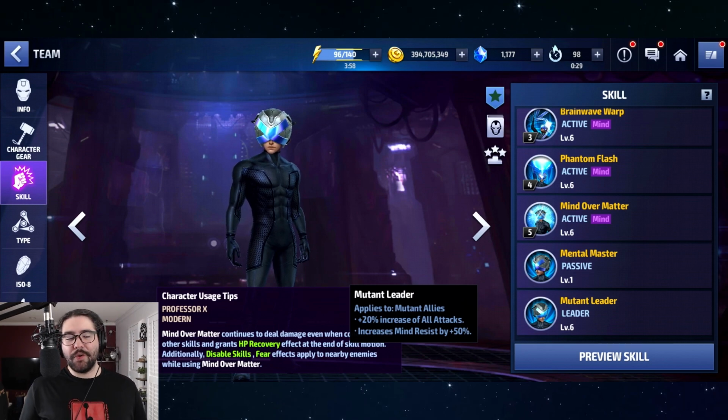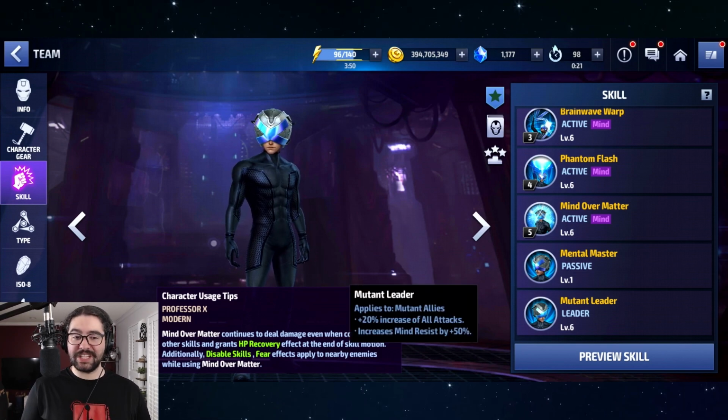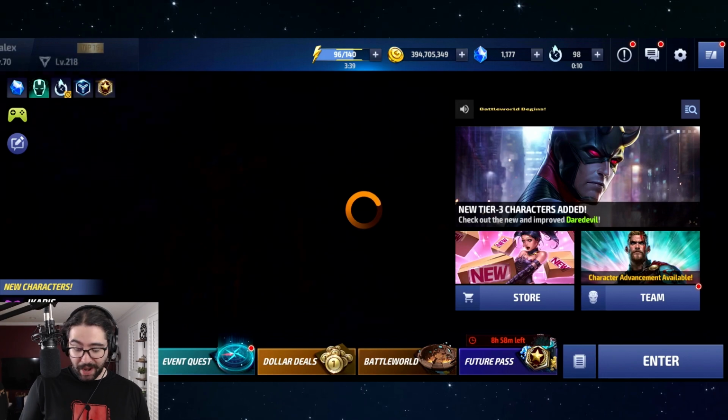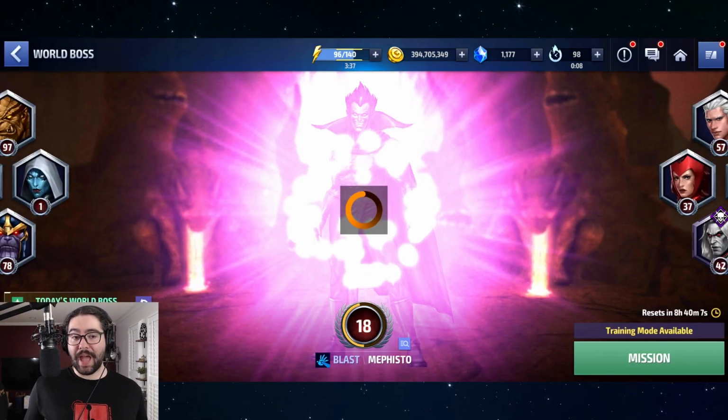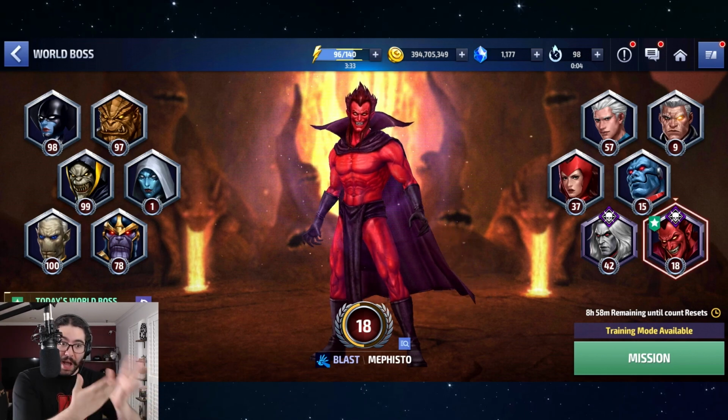The mind resist, although it makes sense because he's a telepath, I think it's kind of annoying. I would prefer to see something like all resistances, right? Even if it was a smaller amount, like 20 or 30% all resistance. All resistance is actually kind of helpful for PvP because you have quite a few elemental damage characters, most notably Jean Grey, but yeah, she's there. But actually, it's developing into a really helpful stat for actual content.